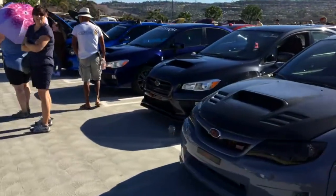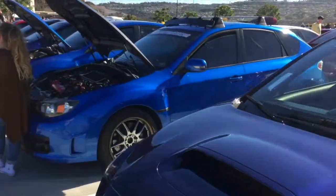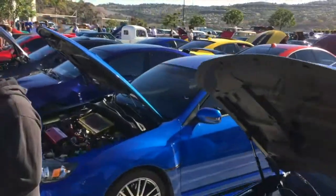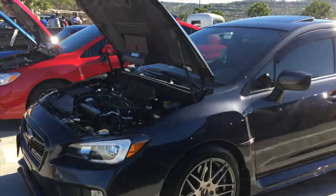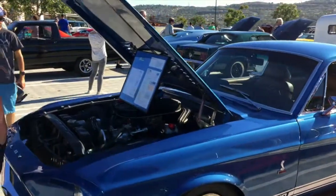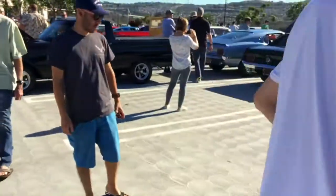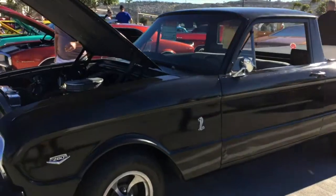Subaru. Another Subaru. Got a row of them here. Great to have the Subaru guys along this morning. Such a competent little car. Very, very capable. Another one. Look at them all along here. That's awesome. Next to it, a really nice looking Mustang GT350, and then a Ford Falcon Ute running that 260.